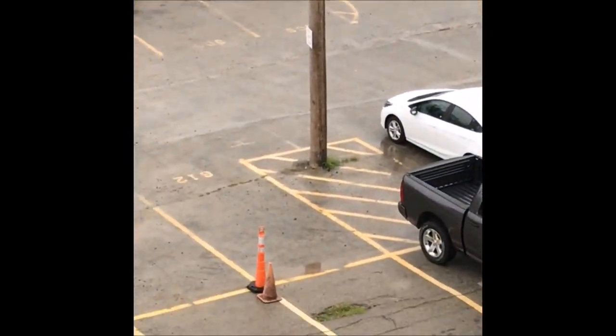There's the white car we rented down there. You really don't want to show its license plate, but you can barely even see it. Oh, it's got a Florida plate on it. Yeah, that's the best car my dad could rent. Good.